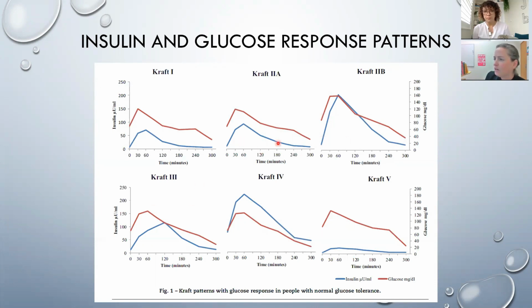Normal is Kraft 1, so we'll start with that. We can see a slight rise between 30 and 60 minutes, and it drops back down quite quickly by 120 minutes. These people, we're still getting a rise at 30 to 60 minutes, but we're not dropping back down as quickly. These people don't peak until 2 hours. Wow. Sometimes people don't peak until after 2 hours.